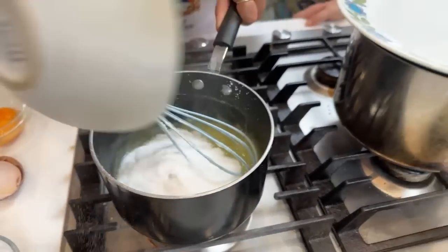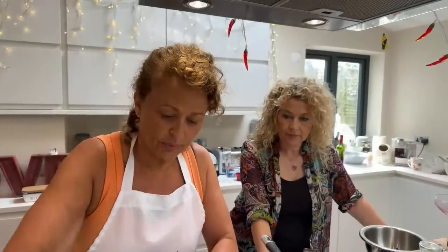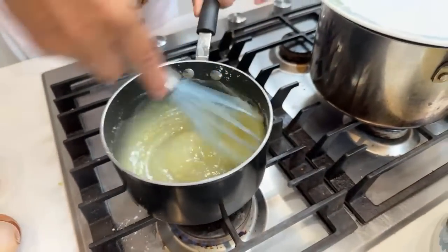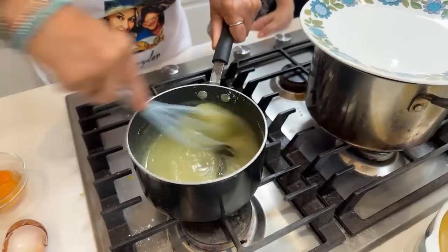175 grams of caster sugar. So, you know, when we were saying that's a lot of lemon, it is balanced out with the sugar. So you do want that lemon. Don't be frightened of putting that amount of lemon in.